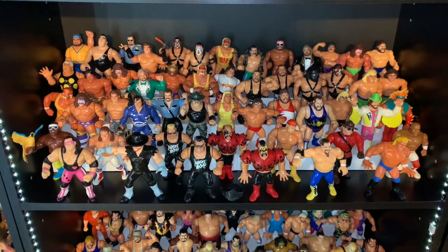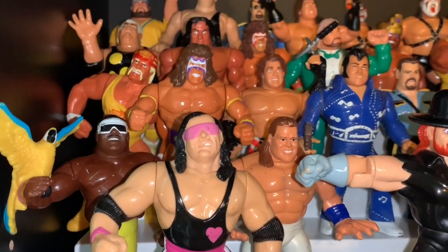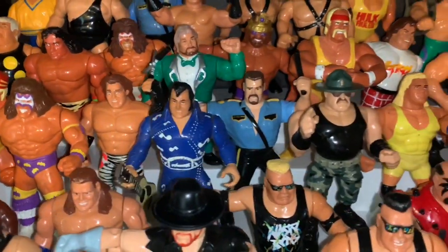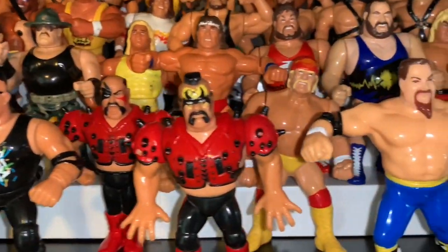Next up is the first of my two Hasbro shelves. This shelf features the Hasbro figures from Series 1 to Series 5 in sequential order. The only figure missing is a Series 3 Macho Man, but I have that mint on card in my mint on card collection.